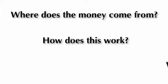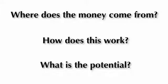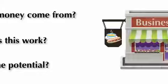Obviously, the potential here for long-term residual income is huge, but any good salesperson at this point is going to have a question or two. You're probably wondering where the money comes from. How does this work? And what is the real potential? So, let's talk about the numbers.